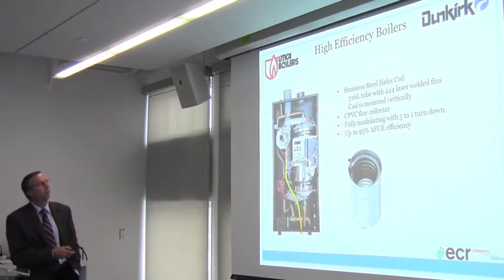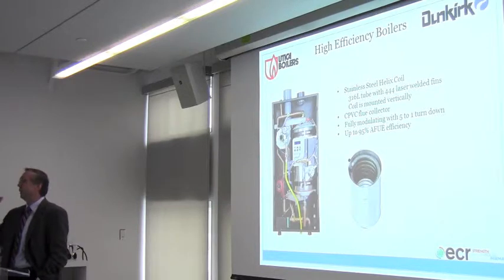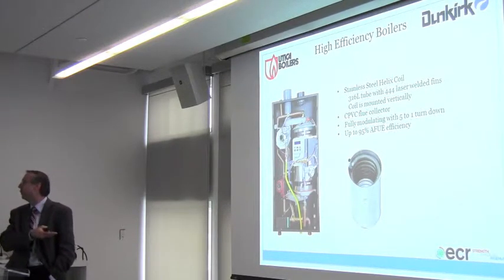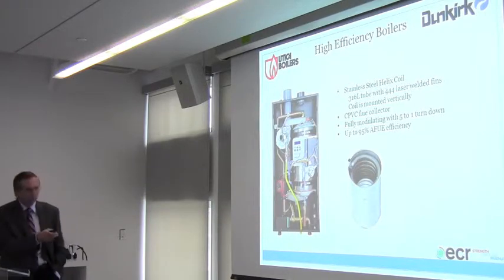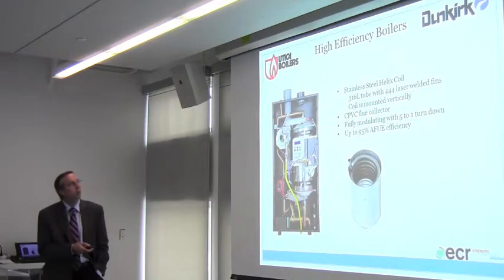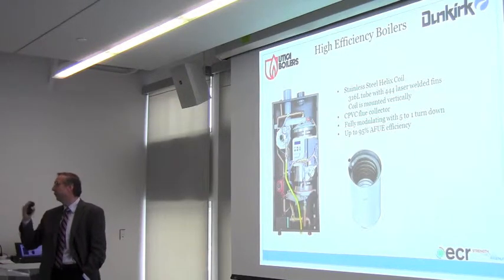There's sensors on the supplies and returns so that the boiler is able to look at conditions. Are we dissipating the heat energy that the boiler is putting out? If not, what do we do? We can throttle down the gas input. So on a 100,000 boiler, we can go with a 5-to-1 turndown. We can modulate anywhere between 20,000 and 100,000.